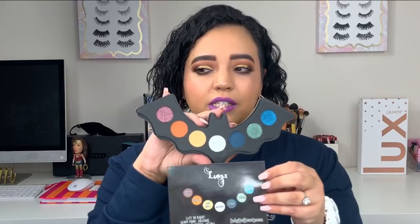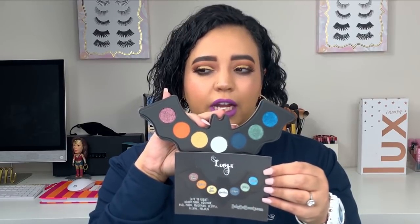So what I meant by they're not similar in color is if you look here, they're just a few shades off. These are a little bit light. So we have Blood Moon, Equinox, Full Moon, Meriden, Eclipse, Selene, and Polaris. If I'm saying any of these names wrong, guys, I'm super sorry. I do my best with that, but I can only do so much.